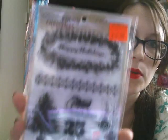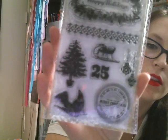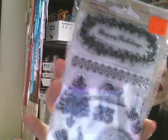Oh, here's another stamp set. This was only $2. Again, this is pretty, this is newer. Only $2, I had to get it. It's the Lost and Found Christmas. And I really like the sleigh, the bird, and the 25. And this, of course. So again, there's always going to be another Christmas.